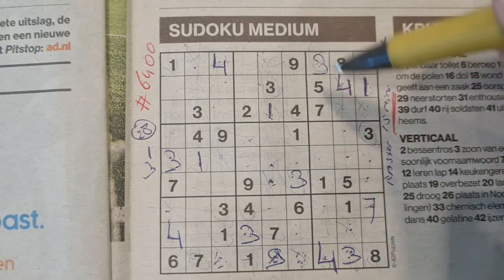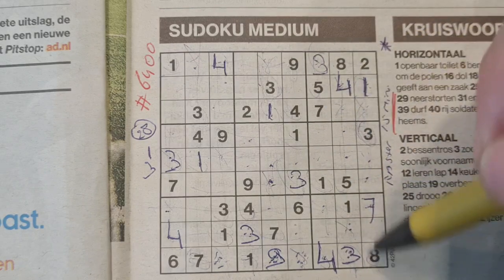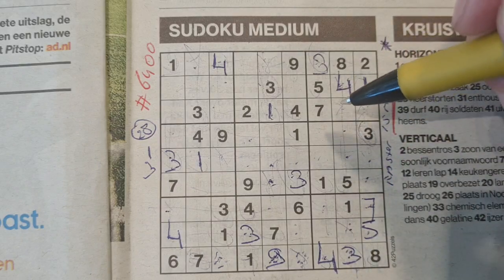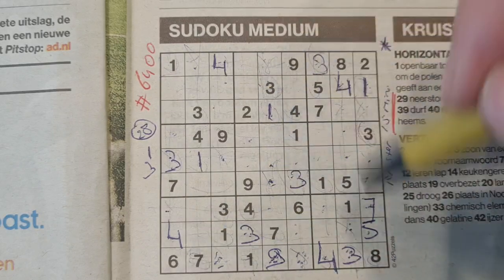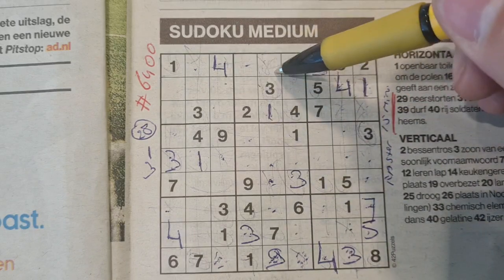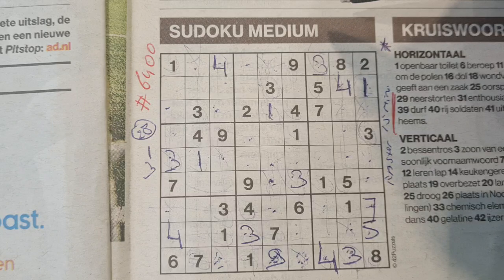2 and 5. But we have a 5 in this column, 5 in the column next. So in the last column, the only place left for the 5 should be there. 5, okay.